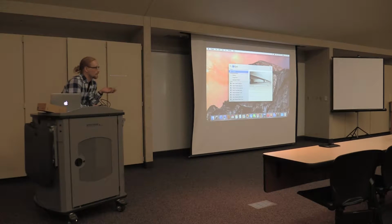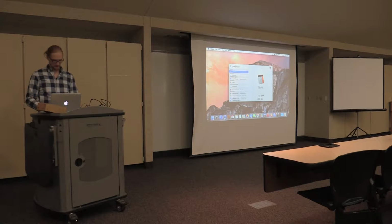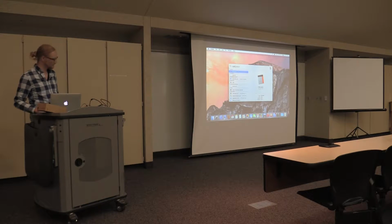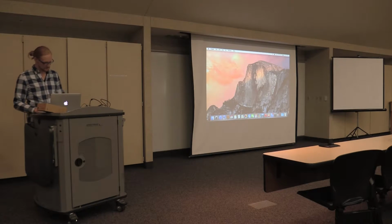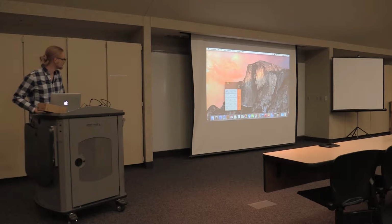It can also open applications. So maybe I want to open Calculator, but it's not on my dock at the bottom. If I just type in the first few letters, I'm going to see my calculator, hit return. It's going to go ahead and open whatever application that I need it to.